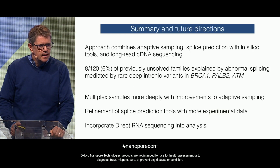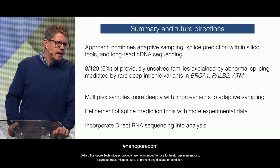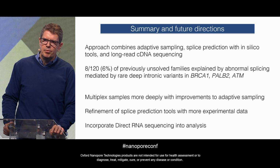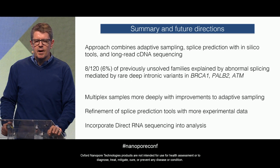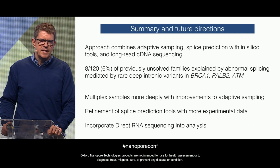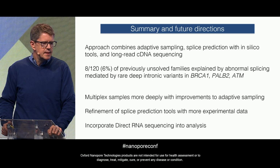So in summary, our approach combines adaptive sampling to readily identify deep intronic rare variants, splice prediction tools to help prioritize which events to follow up, and then long-read cDNA sequencing to validate the effects of the splice variants. So of the 120 previously unsolved families, we think we've explained 8, or 6%, of them with rare deep intronic variants in BRCA1, ATM, and we recently identified a PALB2 variant as well.